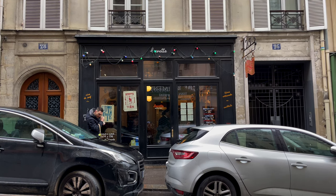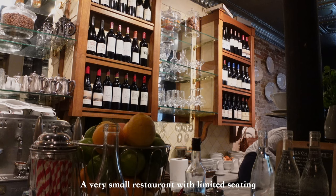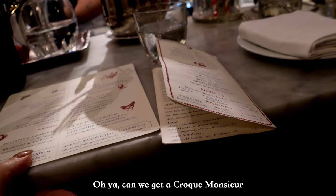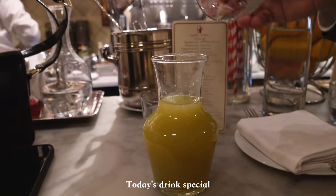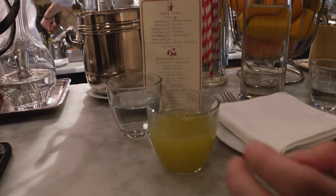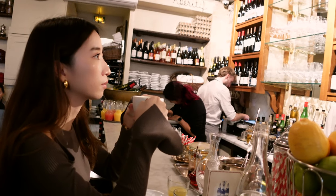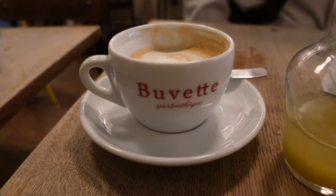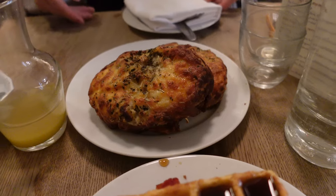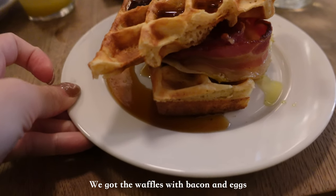We are here at Buvette. And also the waffle sandwich. This has a ginger, cucumber, pineapple, apple. Got the waffles with bacon and eggs.